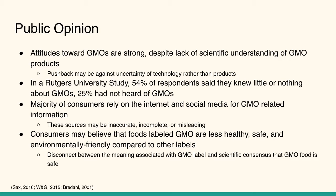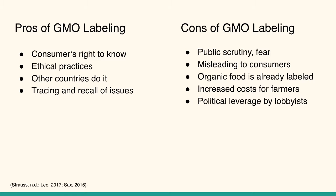Many people have little or no knowledge about GMOs and are being informed by the internet and social media for information. As we all know, these sources may be inaccurate, incomplete, or misleading. This is demonstrated by studies that have shown that consumers believe that food labeled GMO are less healthy, safe, and environmentally friendly compared to non-GMO food. This means that the GMO label may be scaring people into thinking GMOs are bad when the scientific consensus is that they are safe. This brings us to our final point about the pros and cons of GMO labeling.